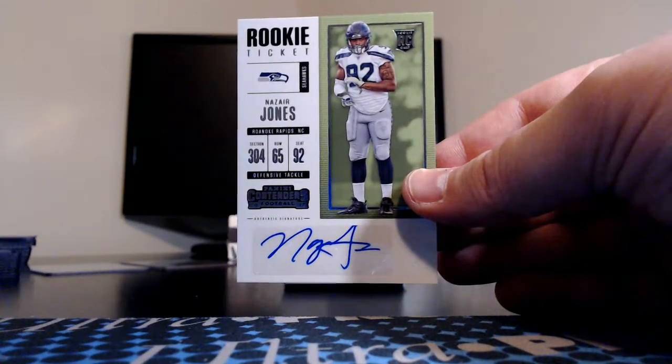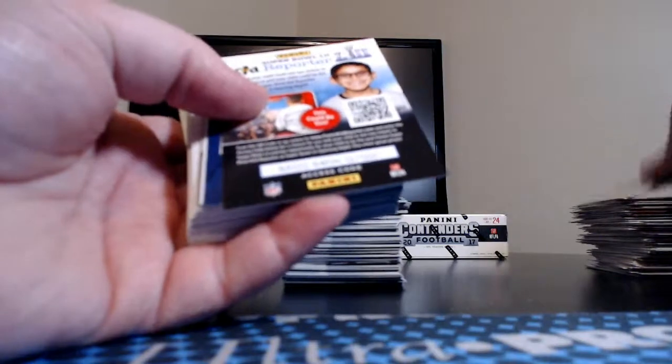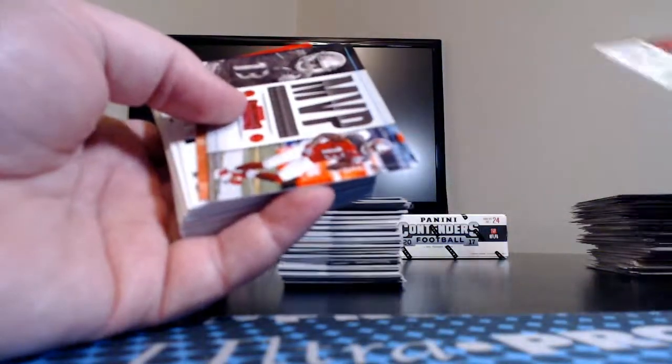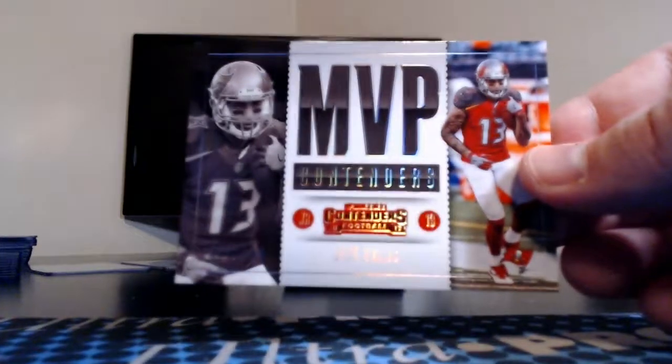Rookie ticket, Nazir Jones. We've already seen that one time. That's at least our second duplicate case for the Seahawks. We still got a couple boxes before we get there. MVP contender, 69 of 199, Mike Evans for the Bucs.